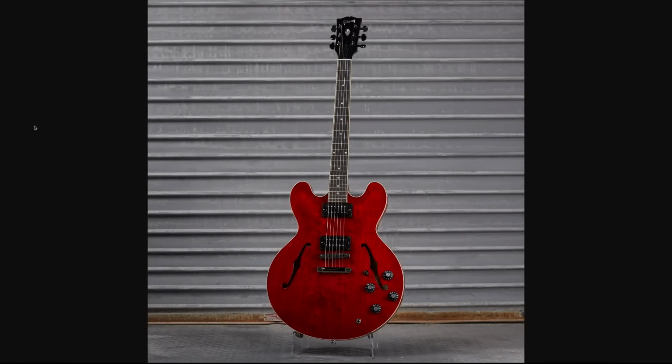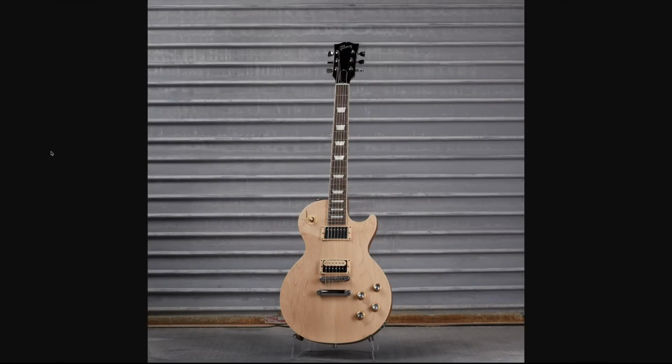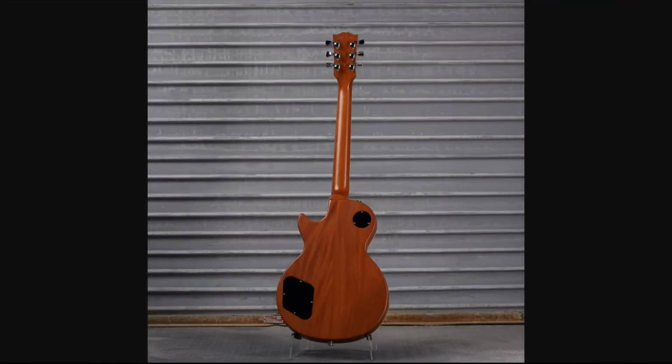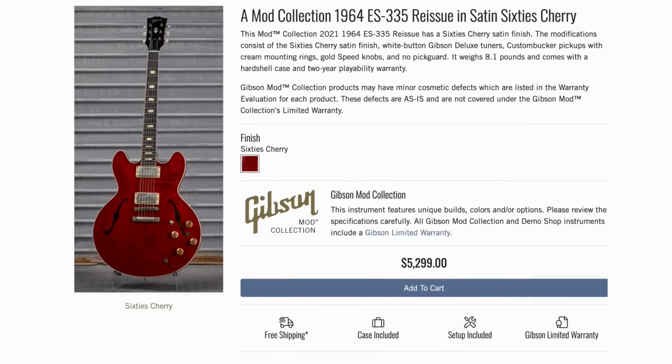There was a 335 figured, all blacked out. A natural satin Les Paul Classic at a $100 premium with kind of a really long mineral deposit right there, but a decently figured back. And then a custom shop 64 reissue.